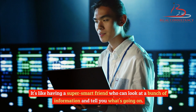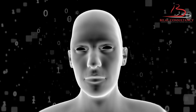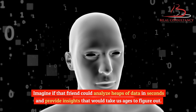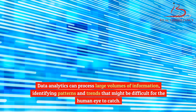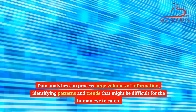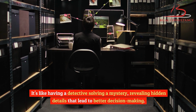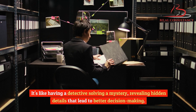Now, let's talk about data analytics. It's like having a super smart friend who can look at a bunch of information and tell you what's going on. Imagine if that friend could analyze heaps of data in seconds and provide insights that would take us ages to figure out. Data analytics can process large volumes of information, identifying patterns and trends that might be difficult for the human eye to catch. It's like having a detective solving a mystery, revealing hidden details that lead to better decision-making.